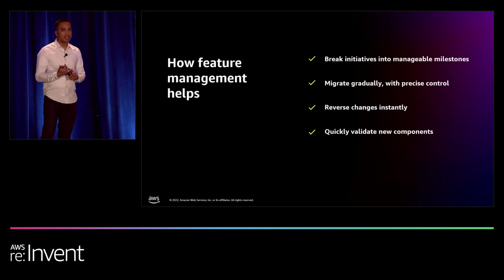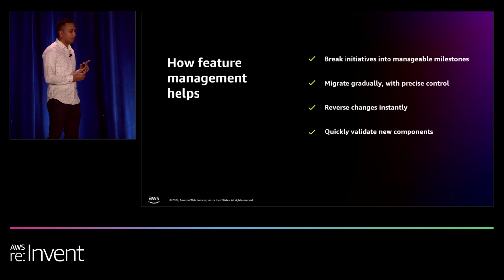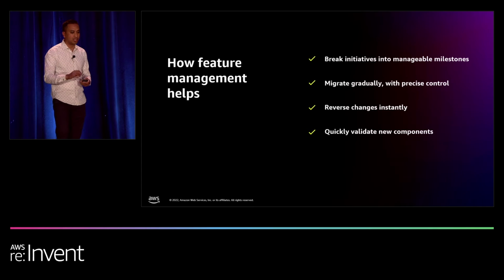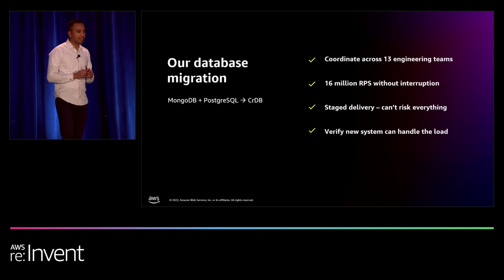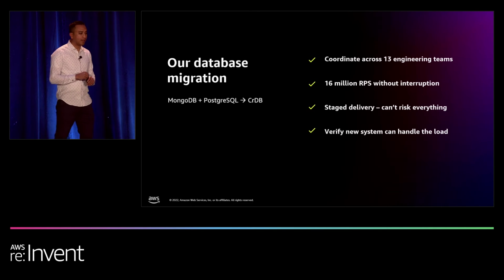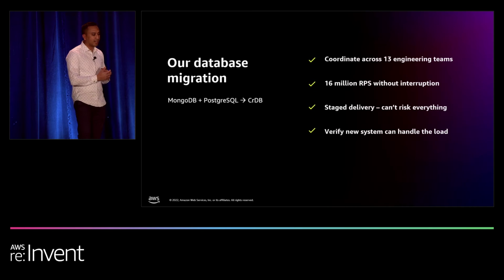It helped us break our migration into smaller milestones. It helped us migrate gradually with precise control. It gave us the ability to reverse changes instantaneously and quickly validate changes as they were going out and measure the impact of those changes. So we actually had 13 separate engineering teams working on migrating various collections from MongoDB over to CRDB, CockroachDB. And that 16 million RPS high-frequency event ingestion service was one of the services that we had to migrate over. And again, this was a staged delivery.